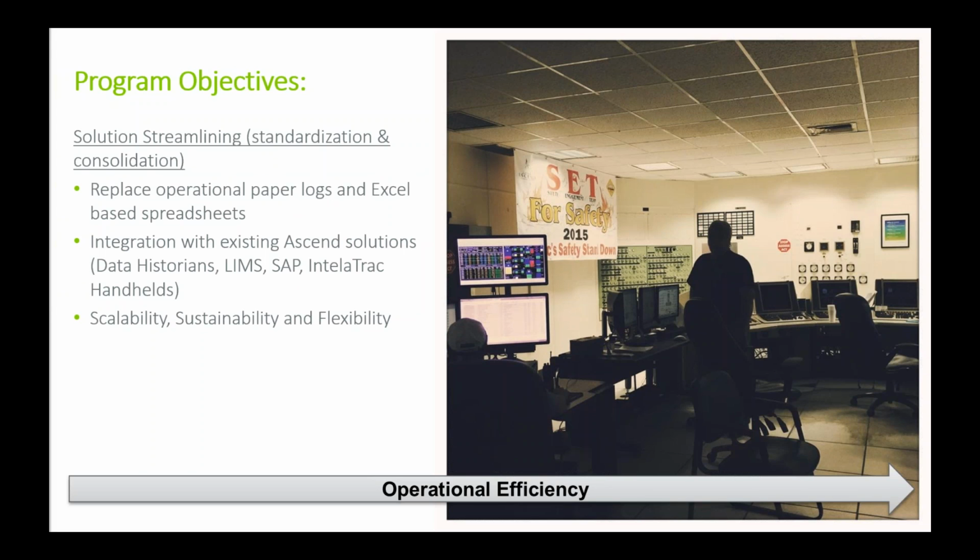So in essence, we were trying to get the best knowledge of the group into one place that all could look at and all could see. We take information from data historians, LIMS, SAP, and IntelaTrac, and combine all that so they can see the data and make good decisions based upon it.